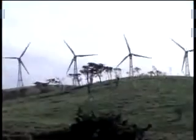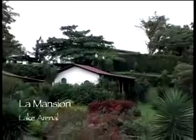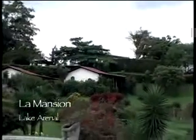Those futuristic-looking windmills provide a significant percentage of Costa Rica's electric power. Now our next stop is La Mansión at Lake Arenal, which will serve as our base for exploring the Arenal volcano area. Not to be confused with La Mansión at Manuel Antonio, this La Mansión is under separate ownership and has a distinctly unique character and different feel.